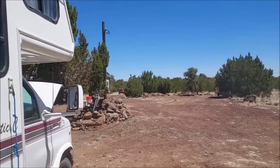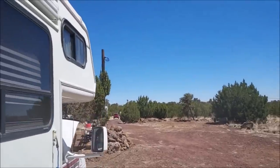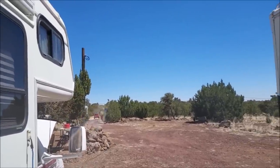Yeah, I think the truck just got here. So we had to move from our spots because where I was parked, that's where they're going to dump rock. And so now I'm parked next to CVK here. There goes CVK with the gravel truck over there. I'm probably going to figure out how to get in here.